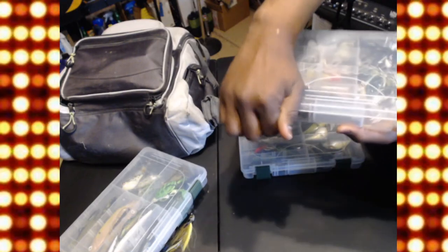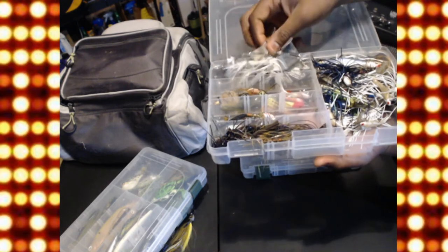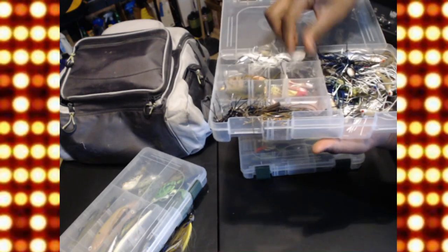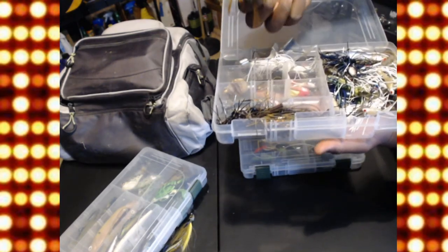Kind of a catch-all. Since it's in my backpack, I don't really have all my spinnerbaits put away, but you know. Buzz baits up top. Growing up, nothing beat a buzz bait on a farm pond. I mean, you throw it out there, you're going to get a lot of fish. We have some fly fishing bass lures.